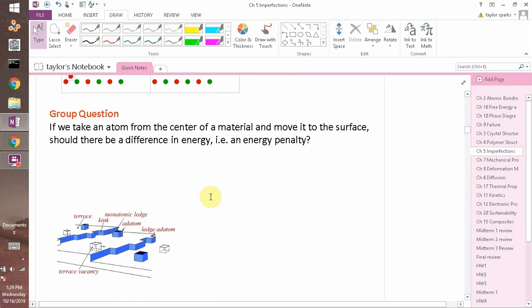Okay, how about this? If I take an atom from the center of a material and I move it to the surface, should there be a difference in energy? Why or why not? Or in other words, if I take Caleb out of the middle of this section here, I pluck him up, I create a vacancy there, but I slide a seat right here on the front and I put a Caleb here, is there a difference in energy? Or have I just shuffled things around? What do you think? Why is there a difference?